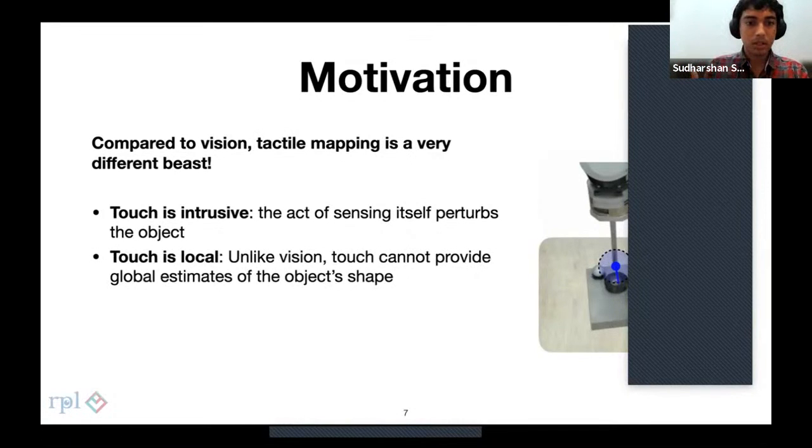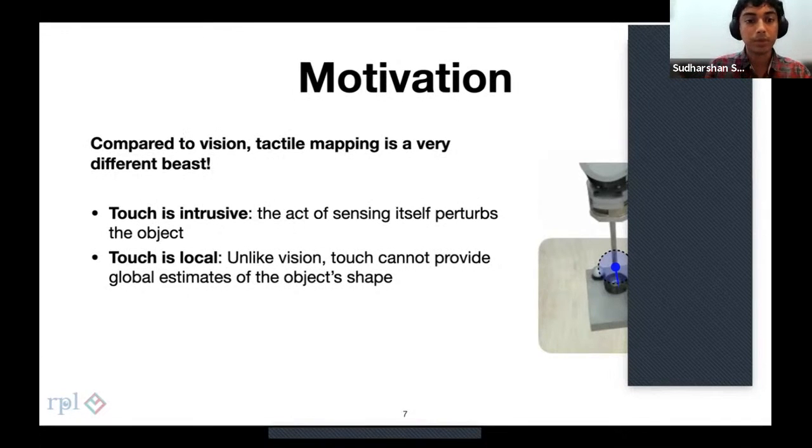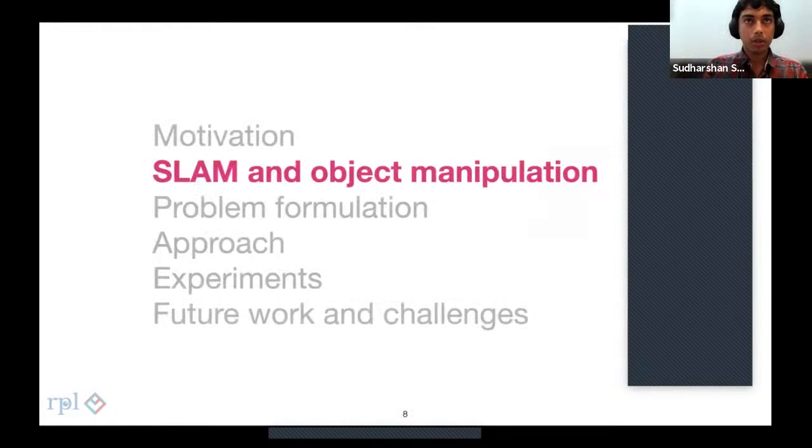The second aspect is something that Paloma covered, which is linking back to our analogy of the elephant and the blind observers, which is that unlike a camera, you do not actually get these global estimates of an object's shape or an object's pose, for example.